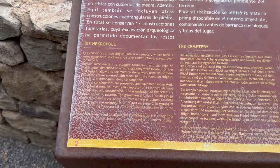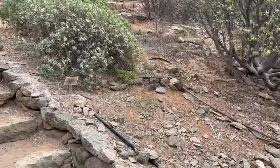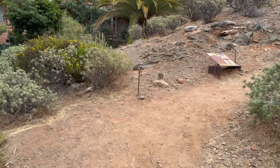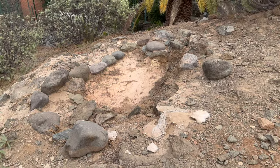You would need to have some good shoes in order to walk around here, but I tried to take a few videos to show you what you may expect. You may be able to see some of the skeletons from various burial sites like here.